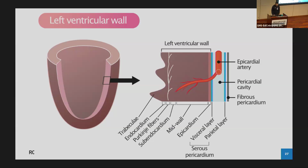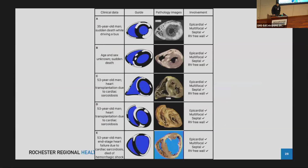It creates patchy, non-territorial damage that doesn't follow the heart's blood supply. Instead, it often begins in the epicardium or septum and spreads fairly unpredictably, reflecting granulomatous inflammation driven by immune system dysfunction. In the diagram drawn from the study's analysis across all 5 cases, common features include involvement of the epicardium, septum, multifocal scarring, and damage to the right ventricular free wall, present in over 90% of the cases.